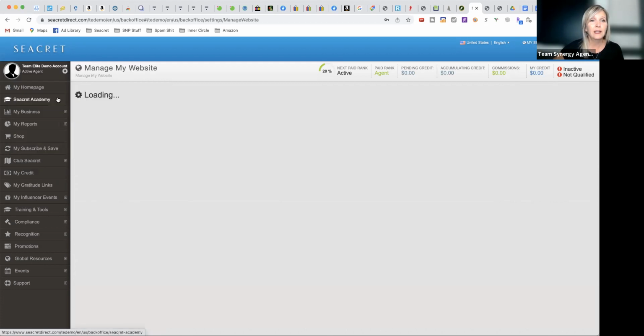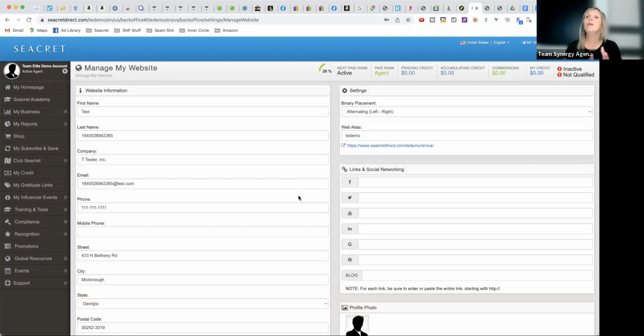The next thing is your website. So remember, when you become an agent, you automatically get your own website. And what ends up happening is when you sign up, the username that you choose is what's going to go over here on your web alias. Okay. Now you can actually come in here and change it later. But just know that unless you change it, it's going to default to what you had set up when you created your username.